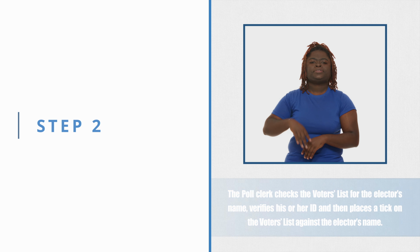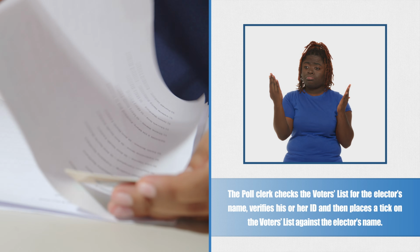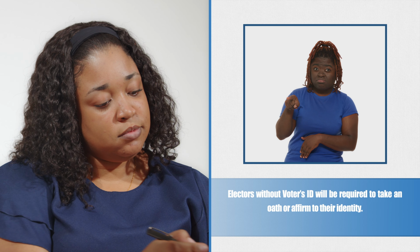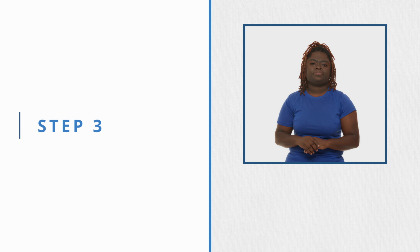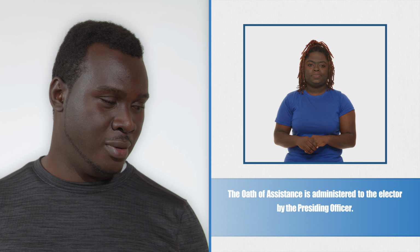Step 2. The poll clerk checks the voters list for the elector's name, which verifies his or her ID, and then places a tick on the voters list against the elector's name. Electors without voters ID will be required to take an oath or affirm to their identity. Step 3. The oath of assistance is administered to the elector by the presiding officer.